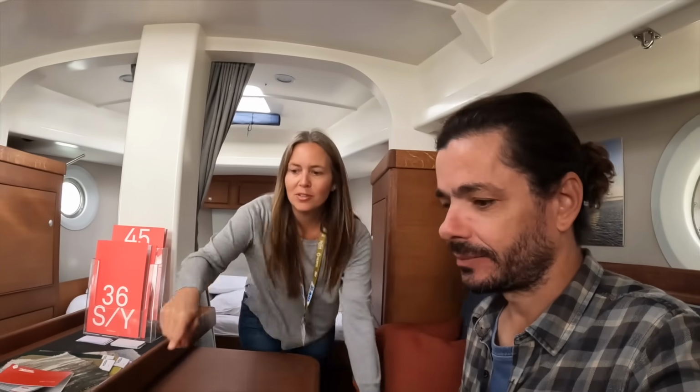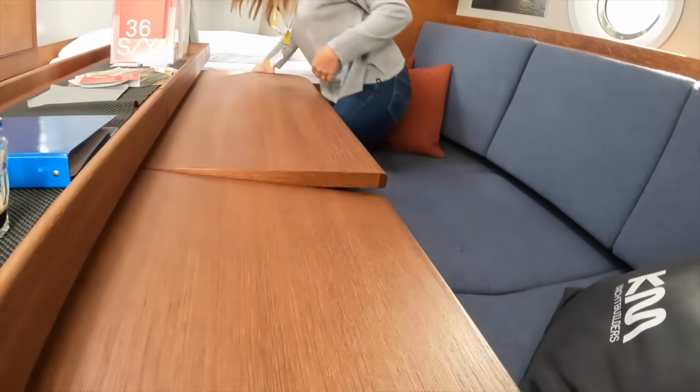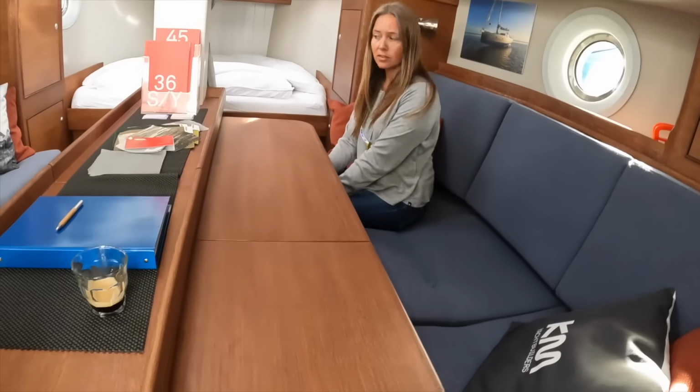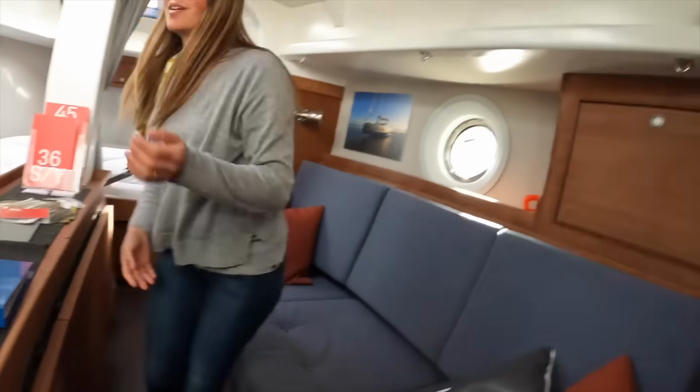Oh, there's another table there. So you have the big table and you have the small table. You can even make it bigger. Oh, it's a nice idea actually. You press here. It's a nice system. And how about the toilet?